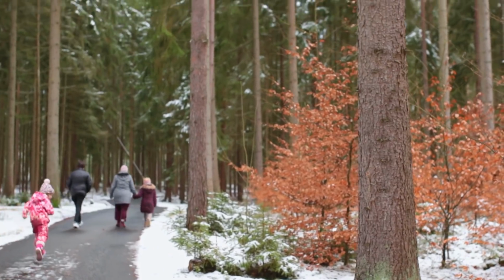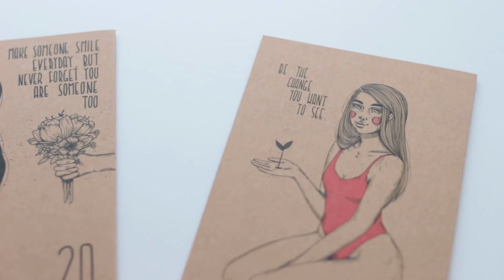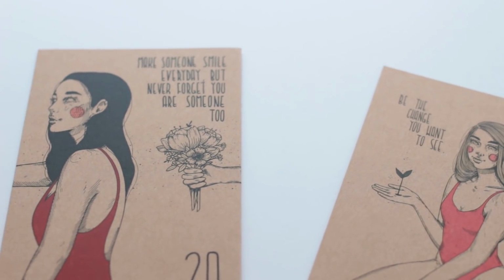As for New Year's activities, my family and I took a little hike around the forest. That was very fun. And I tried my best to do some journaling for the new year. You know, some fun inner reflection, soul searching, goal setting, all that stuff.